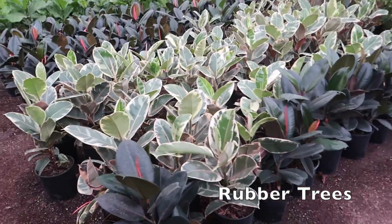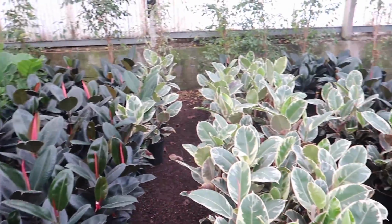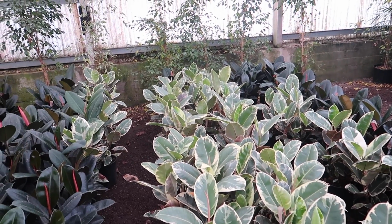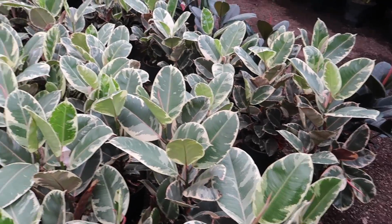Here are all the rubber plants. Unfortunately, they don't have any ruby ones, which are my favorite. Maybe they do. I think I see some. Maybe these are ruby. They're just not very pink.